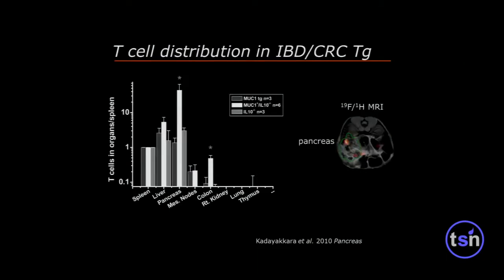And this is another example in a colorectal cancer model, IBD model, where the model is this MUC1 IL-10 crossed animal. MUC1 transgenic model was created by Oliveira Finn in University of Pittsburgh. It has a humanized aberrant MUC1 transmembrane protein. And then we cross it with an IL-10 knockout animal. And this mouse gets IBD and CRC symptoms.